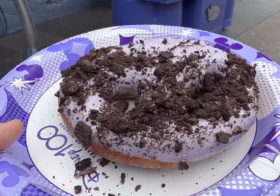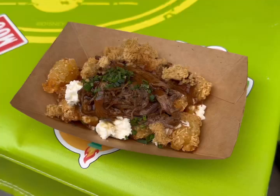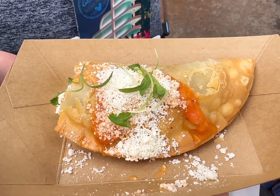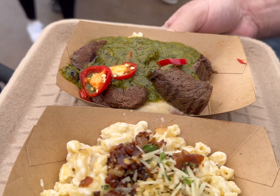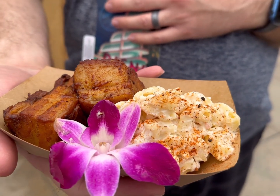Let's take a look. Wow, look how beautiful. Runaway Railway is around your right. This is the poutine. I can't wait to try it. This is the chile relleno empanada. It looks so delicious. The carbonara mac and cheese and the sirloin. Yum. That's pork belly mac and cheese? Yep. Wow, pork belly mac and cheese.